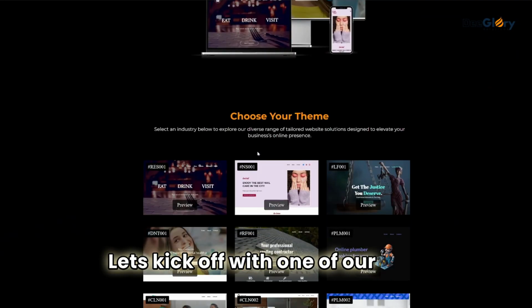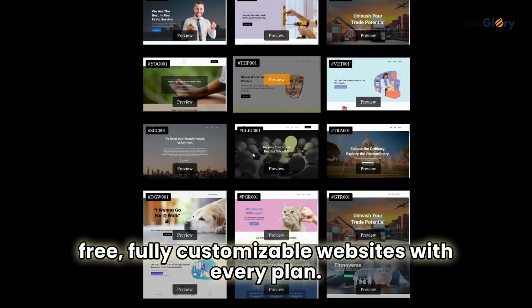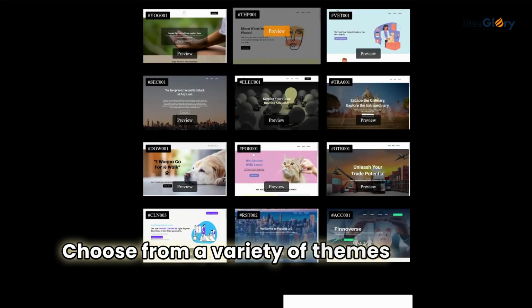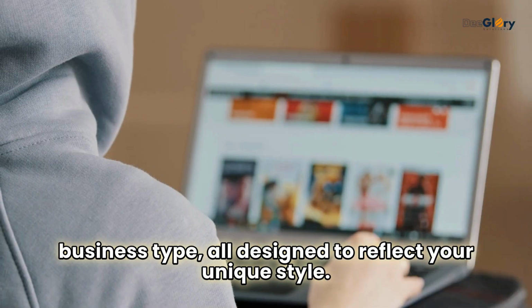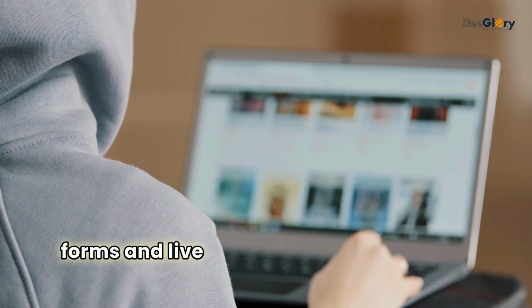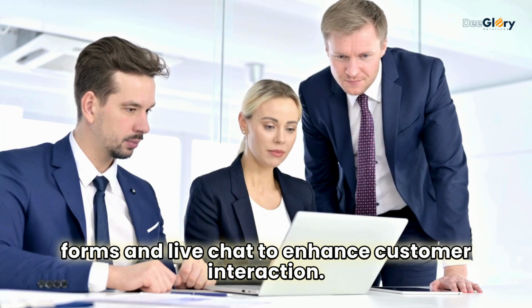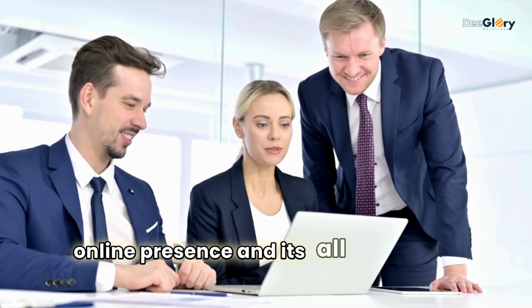Let's kick off with one of our best features: free, fully customizable websites with every plan. Choose from a variety of themes tailored to your business type, all designed to reflect your unique style. These websites are fully responsive and come with custom forms and live chat to enhance customer interaction. It's everything you need to create a professional online presence, and it's all included for free.